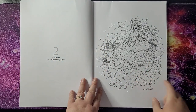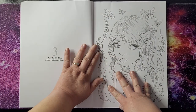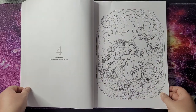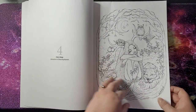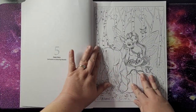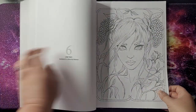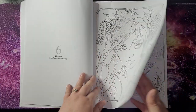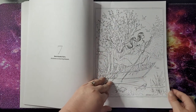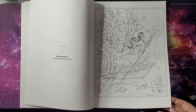Then we've got page two, which is your fairy dance. Fairy girl with birds. Fairy sleep. Fawn fairy. Lilac fairy. New Islands fairy.